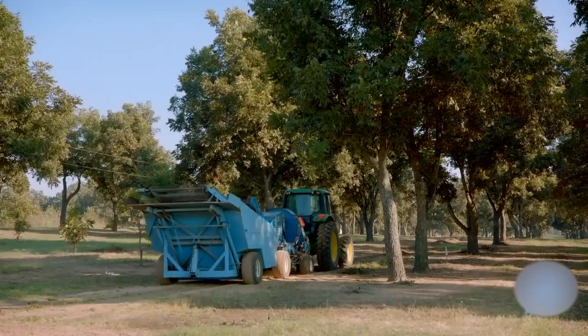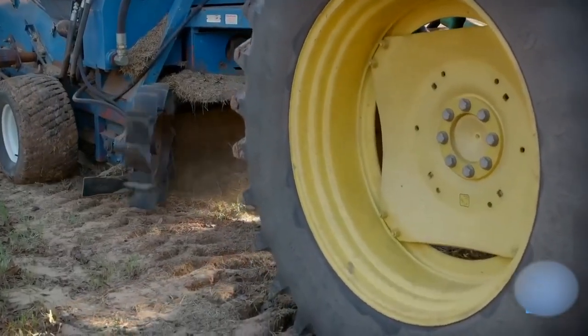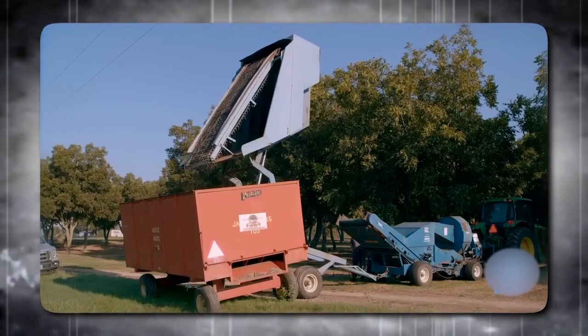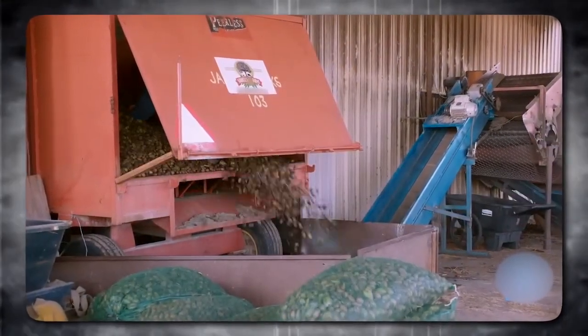Once the outer hull is broken, the nuts may undergo a winnowing process to separate the shells from the nut meat. This can involve using air currents to blow away the lighter shells while the heavier nut meat remains behind. Finally, a sorting process removes any remaining fragments of shell and ensures uniform size and quality of the deshelled nuts.